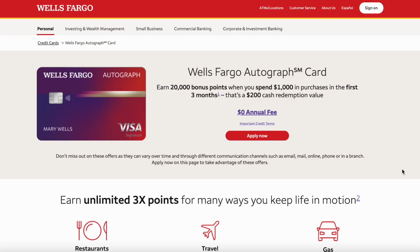And then you might want to use other cashback cards to cover all of your other expenses. A card that could be great for covering a ton of different categories and earning 3% cash back is the Wells Fargo Autograph Card.